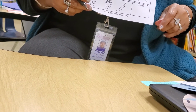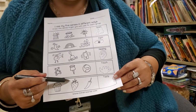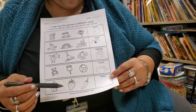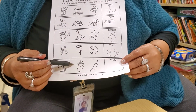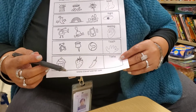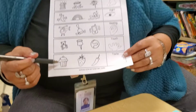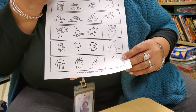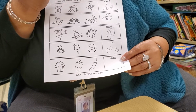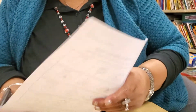Now this one. Wow, lots of good food to taste: cupcake, strawberries, a hot pepper. Miss Coleman can't eat strawberries, but I wouldn't mind tasting one at the moment. I love me some strawberries. So what do we use to taste with? Think about it. What do we use to eat with? Oh, Cap, is it our mouth? Yes, our mouth. Okay, let's draw a mouth.